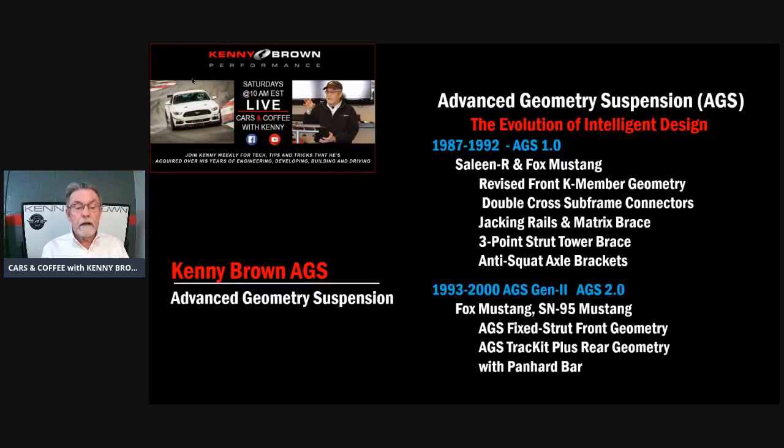Here's how it goes in chronological order. AGS 1.0 was a carryover from the Saleen race cars. It had revised K-member geometry, and because the chassis needed stiffness, we added double cross subframe connectors, first to market with that. We added jacking rails, first to market with that. We added the anti-squat traction bracket, the 3-point strut tower brace, and the matrix brace, first to market on all those. That was back in about '90, '91, '92 maybe.